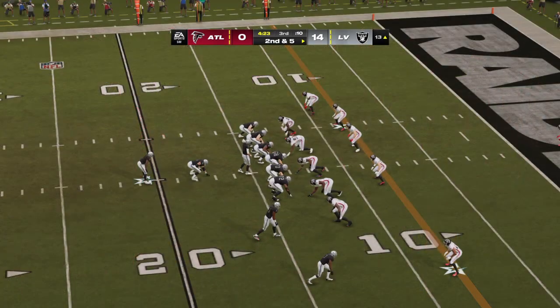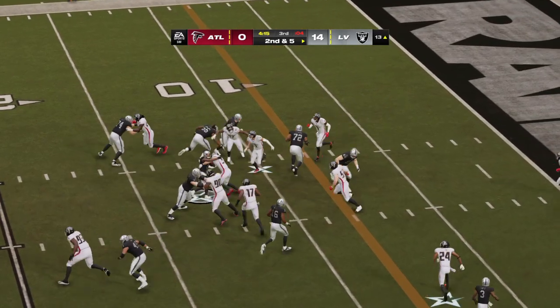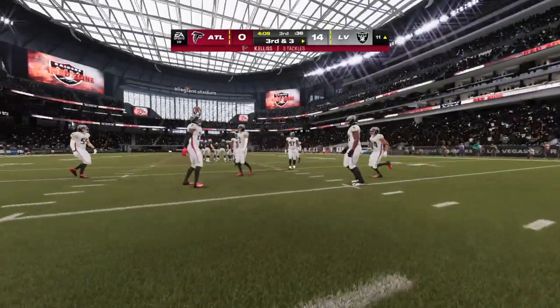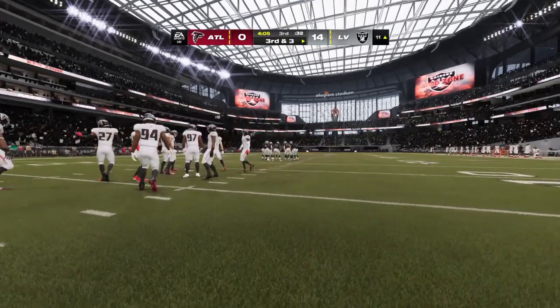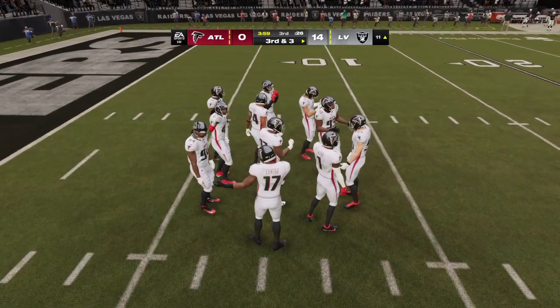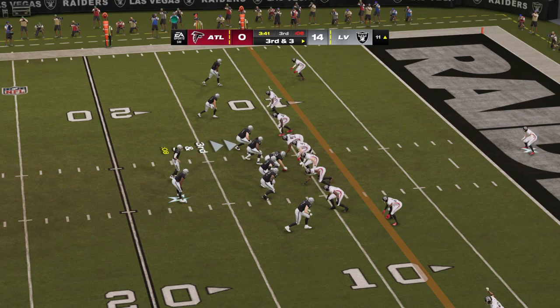Here's a second and five. Jacobs is going to try the middle, and he'll be taken down here at about the 11. It'll be a pickup of a couple, and it leaves him with a third and three. Well done to sniff that out defensively. He had it diagnosed pretty quickly. I love that description, because diagnosed is perfect on that one. Read his keys, made the play, and he couldn't even get going moving the football.